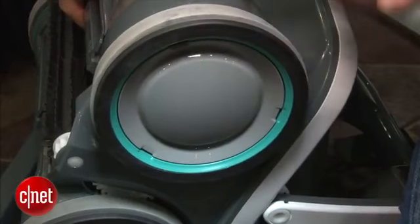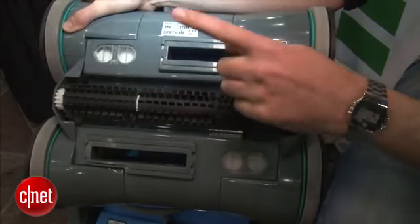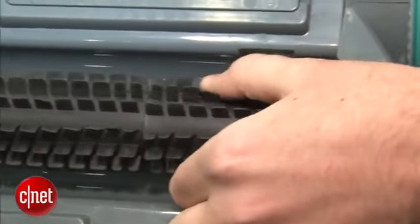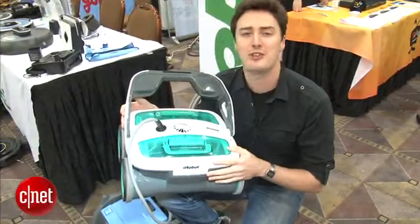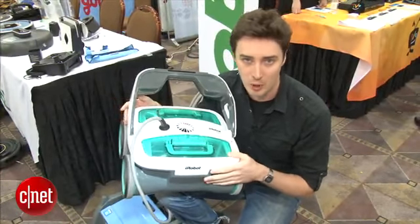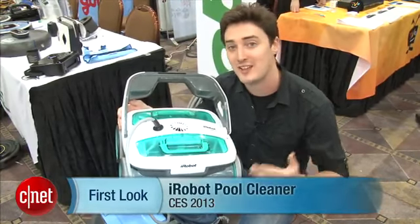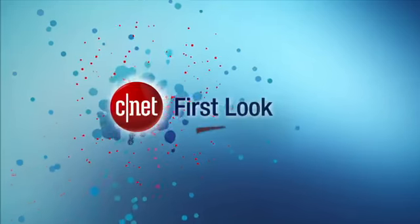If you take a look at the wheels, you can see they've got this foam coating, and coupled with these two blowers on the underside, that means that this can stick to walls, so it climbs up the side of your pool and cleans the water line as well. When the robot uprising happens, they won't be too happy that you made them clean your pool, but until then, this looks like a handy time-saving gadget. I'm Luke Westway for CNET, and this is the iRobot Mirror.